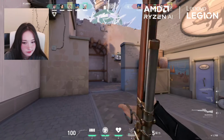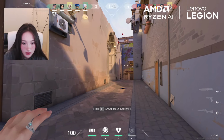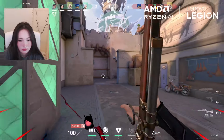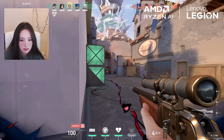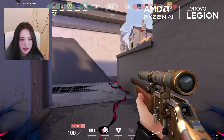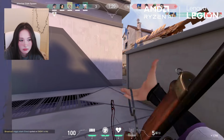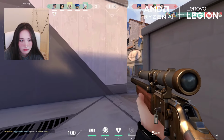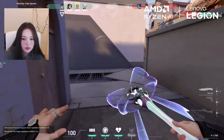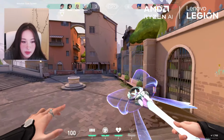I hate them. Neons on this map have given me trouble. This isn't the first time I've just had a Neon shotgunning my life away. In fact, Neon's probably waiting right now with a Bucky. I'm scared. Oh, Neon's on site. Oh, no. Ah, there's a Killjoy and a Fade on B.